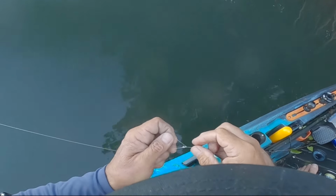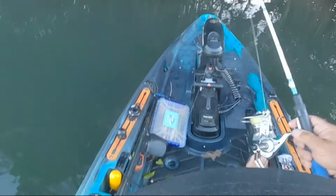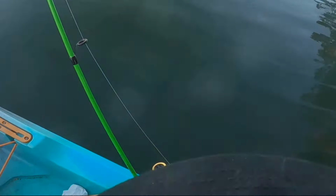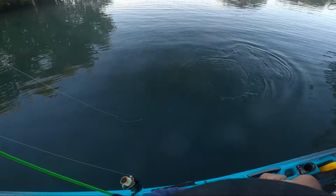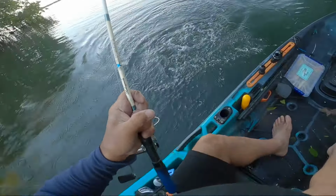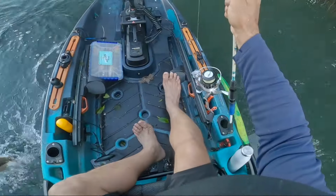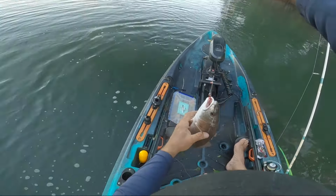Dude, he's still on there. Oh, I got it, I got it. Dude, it's a big fish. Big fish, man. Oh, it's a red. Oh, look at that. It's a red. Nice. Heck yeah, baby. Get in this kayak. Woo-hoo. Now, the question is, is it a keeper after all that?